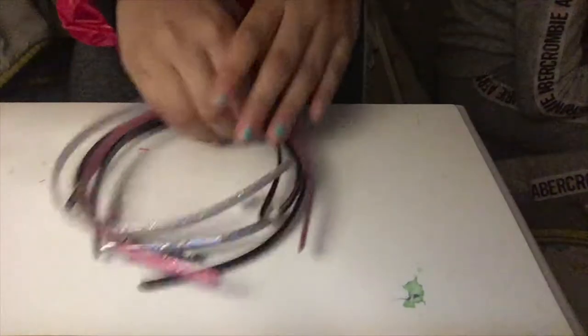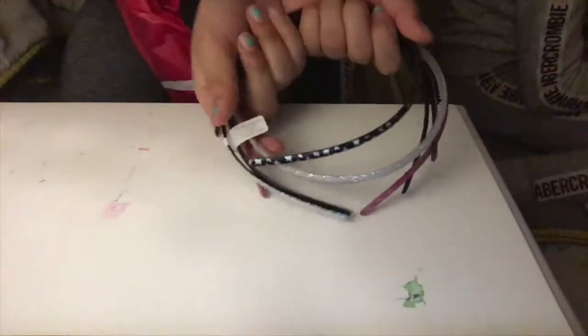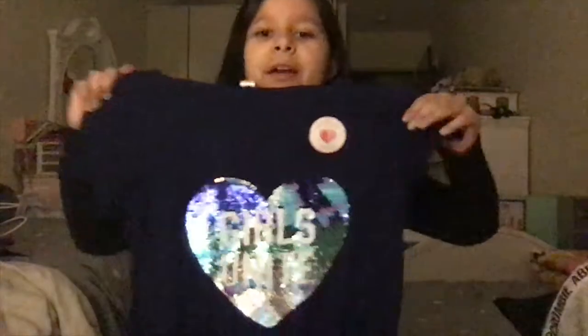So I'm going to show you what I got at Claire's. First I opened the package. Sorry if it feels weird because I already opened it, but I was too happy to have this, so I opened it too soon. But I got some headbands. I thought they were pretty cute because they have different colors, and they come in different kinds, so it's pretty cute. I like it.